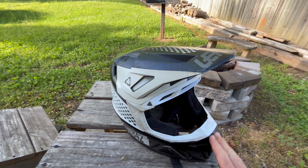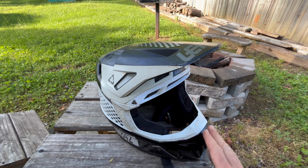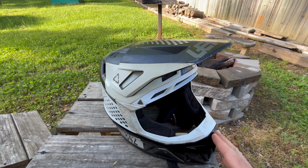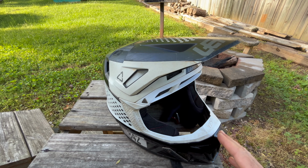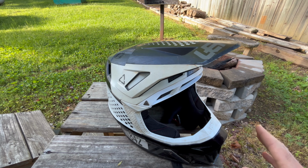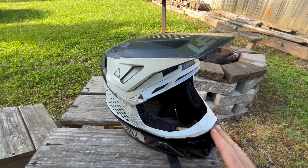This is not the absolute lightest helmet, but it is very light. So it's not as light as a Climb Cryos, or like an Aero, but it's lighter than pretty much everything else. So there's no issues that I have with the weight of this helmet. It is a very light helmet.